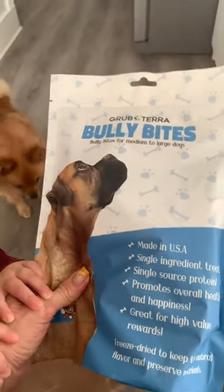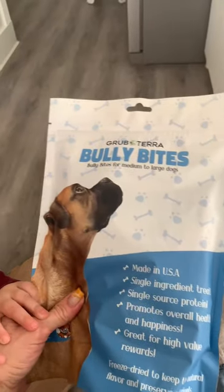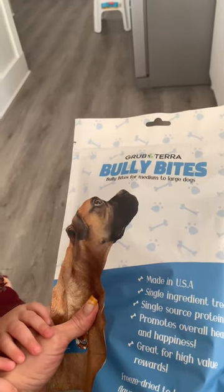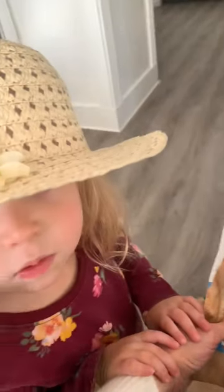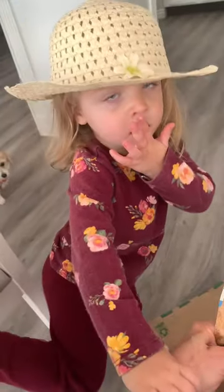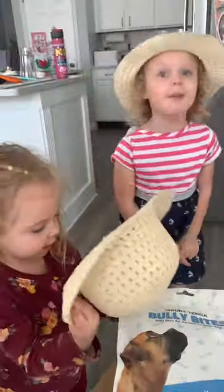Single source protein. Promotes overall health and happiness. Great for high value rewards. Freeze dried to keep the natural flavors and preserve the nutrients. That's perfect. They're going to love it, huh? Yes, yes, yes, yummy. Should we open it?